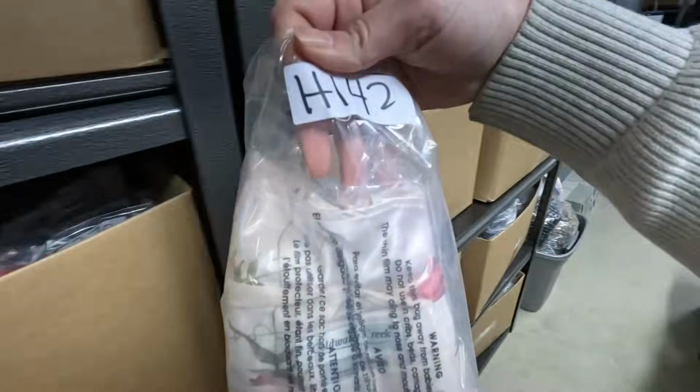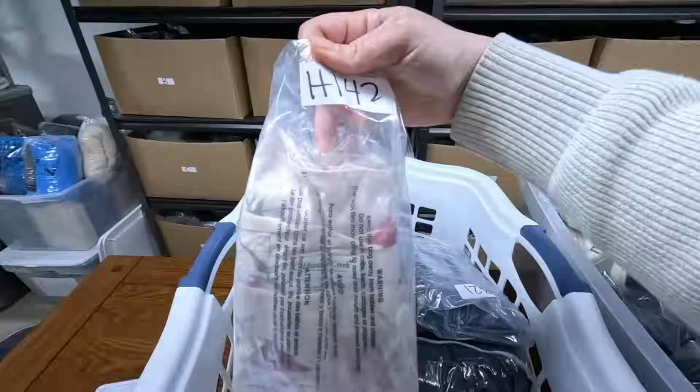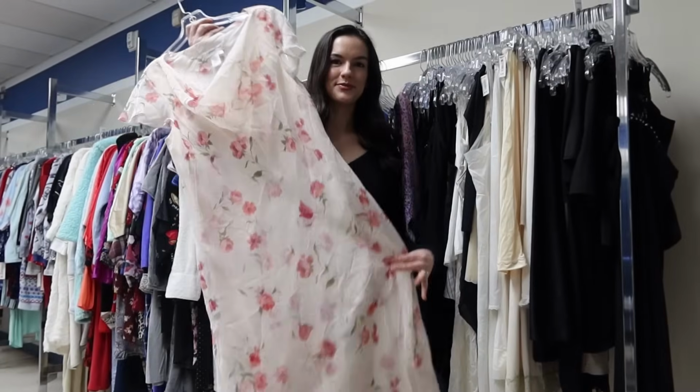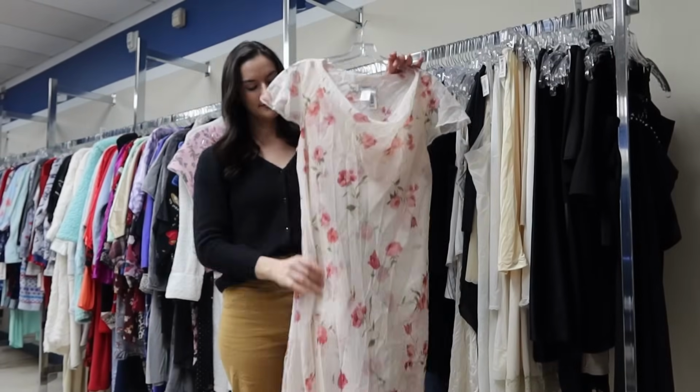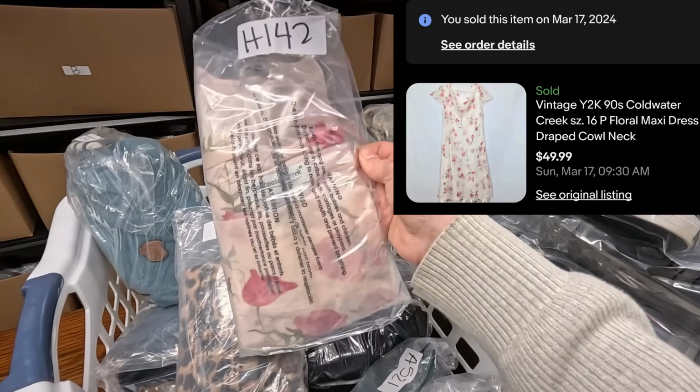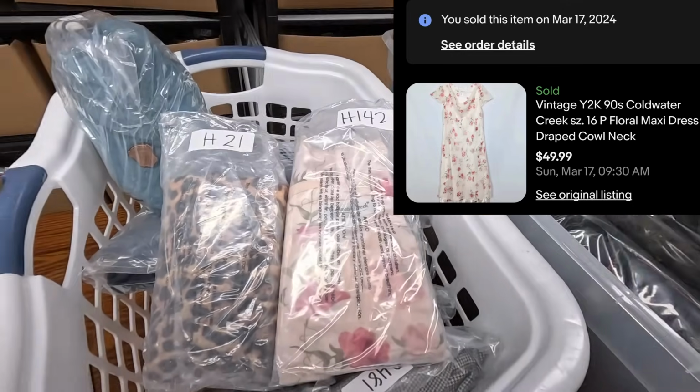So this is a recent find for me, and it's a vintage Coldwater Creek dress, and this one had a draped cowl neck. It was also a midi length. It had this beautiful floral print on it, definitely very whimsical, romantic, very feminine. And this actually ended up selling on eBay for $40.